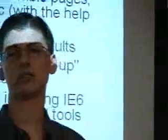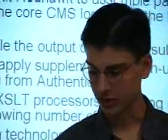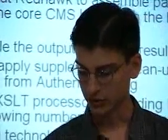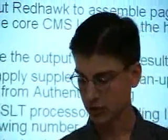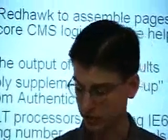XSLT is the workhorse of pretty much everything I do. So it's used throughout our projects. In Cocoon, XSLT is the default type of transformer. It transforms the pages as they're being built, and uses XSLT to build all the static pages of the site. It's built into 4Suite, and it's used to generate pages from Red Hawk for use in Cocoon and integration into the website. It's used by the Google appliance to style the output of search results.